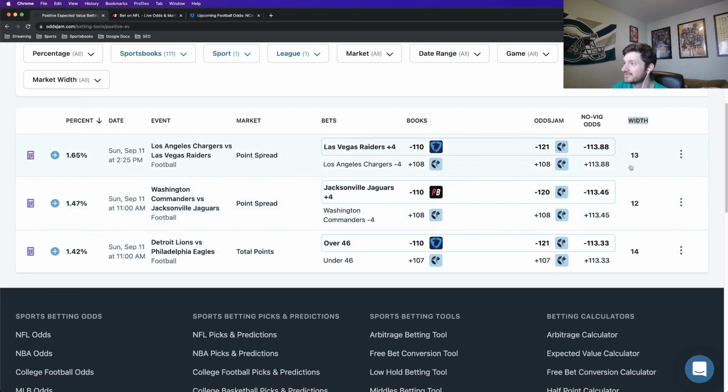The thing that I love about all 3 of these is look at the market width here. Nothing above 14. Market width is a way in which we can measure confidence in what lines are being priced at, and anything that is 25 and below is a really tight, really sharp market. Anything that is 15 and below is even better. That's almost lock city type quality, getting a bet this low in terms of market width. So all 3 of these plays here have positive expected value associated with them. They're all sharp, profitable plays. So I kind of wanted to lock these in and chat through them.